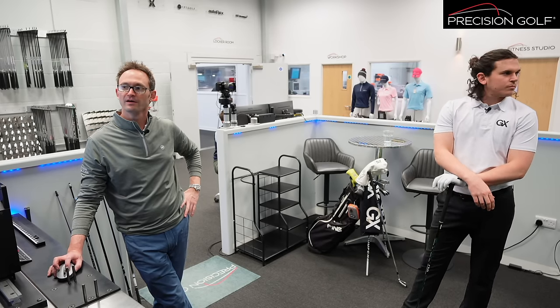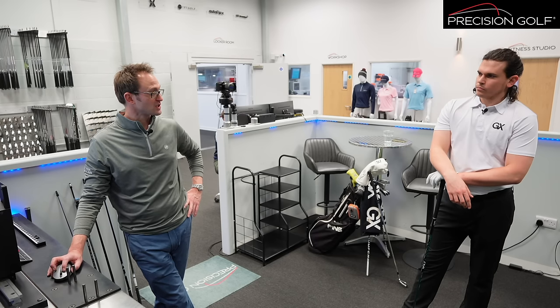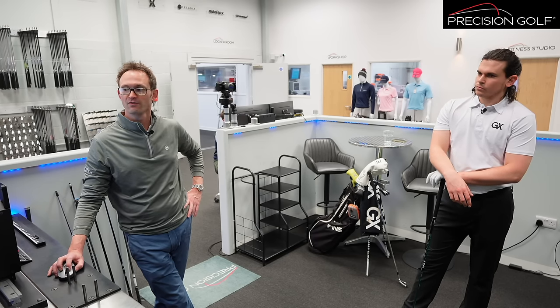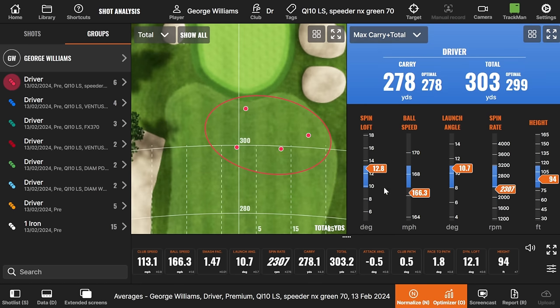You know, if I go on the averages, 10.724, that's incredibly efficient from a flight point of view, but still with quite a safe spin rate. Again, even if I take off the one it missed the spin on, 10.723. Now, this is for carry in total.